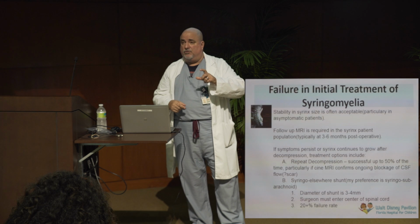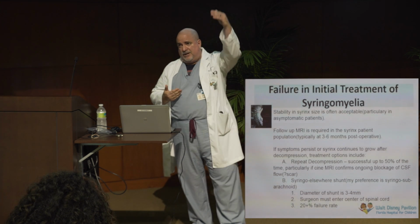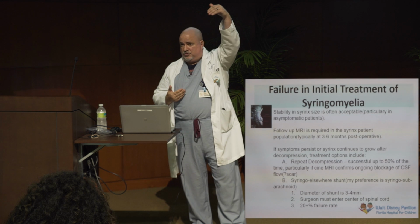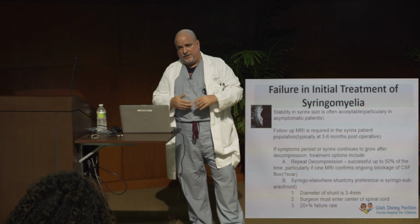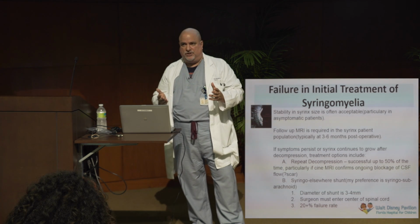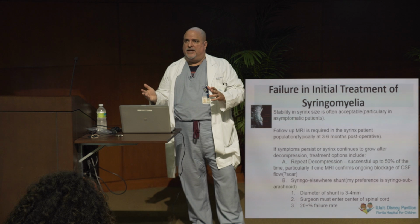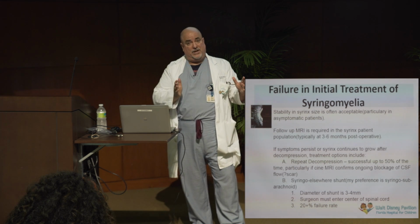And I drain it into the subarachnoid space. The frustration is you're getting the fluid out, but you're really not preventing it from going back in. So what you're doing is just creating a different flow tract for the spinal fluid there. And you're running the risk of injury. So now we're talking about life-altering issues, potentially big issues.